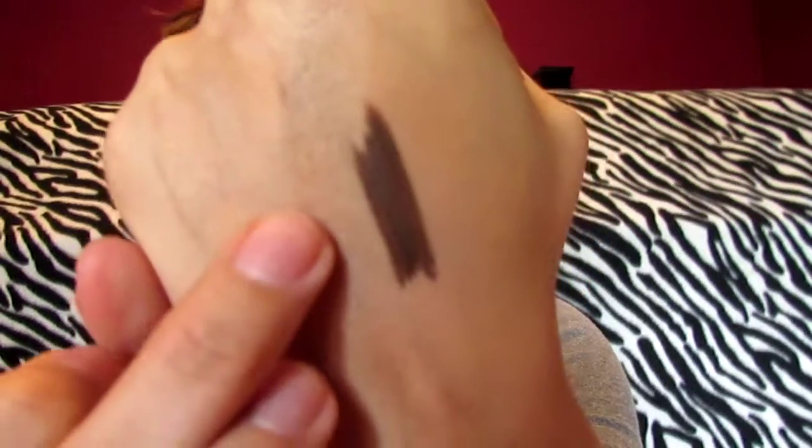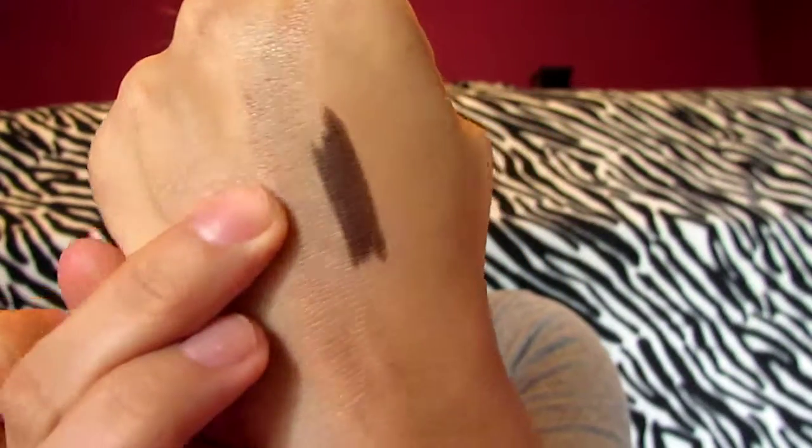I'll make kind of like a thick layer so you guys can see it, since there is already some product on there, so it just looks like that. It's a nice brown color, which is really nice. I do not have a brown liner, and I've been wanting a brown liner because I always just wear black, but I'm getting tired of black. So this is really nice to have, so we'll have to give that a try, see how that goes.